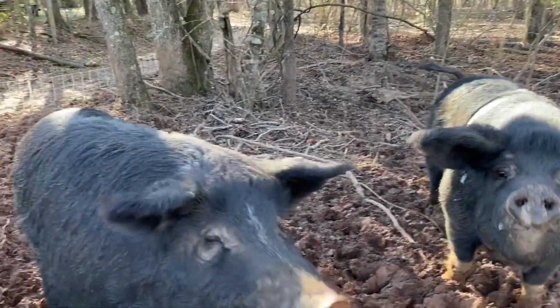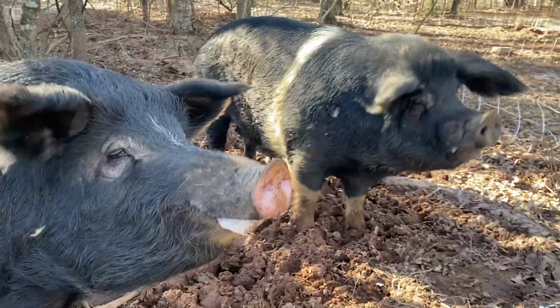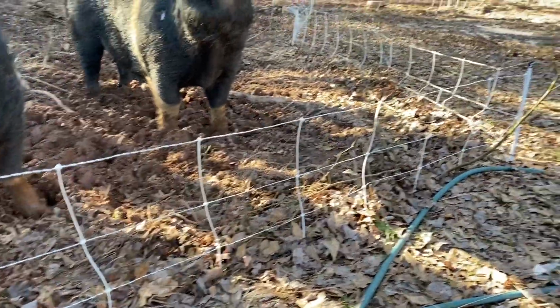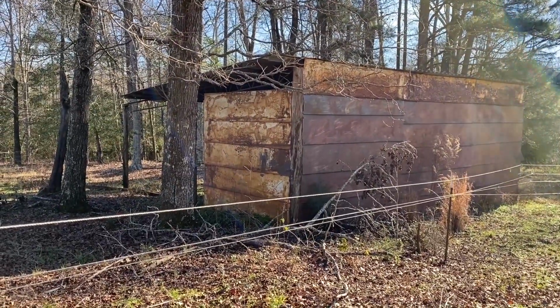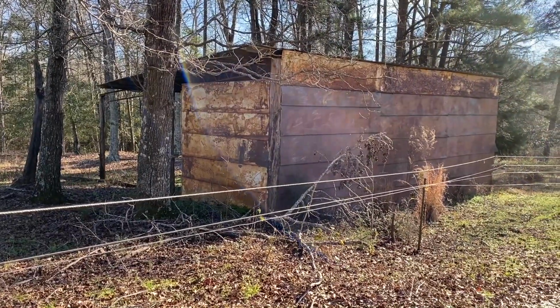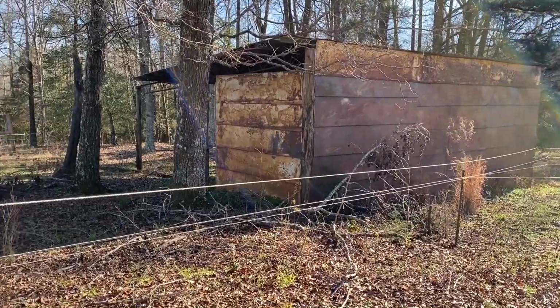Hi girls. How are you? So here we have, they're trained to electric netting and they get rotated about every week. So they have a pretty good area. The other side of that lean-to is where we're going to try to put some hay, and hopefully if that mama is due, there's an area in there where they'll make their own nest.